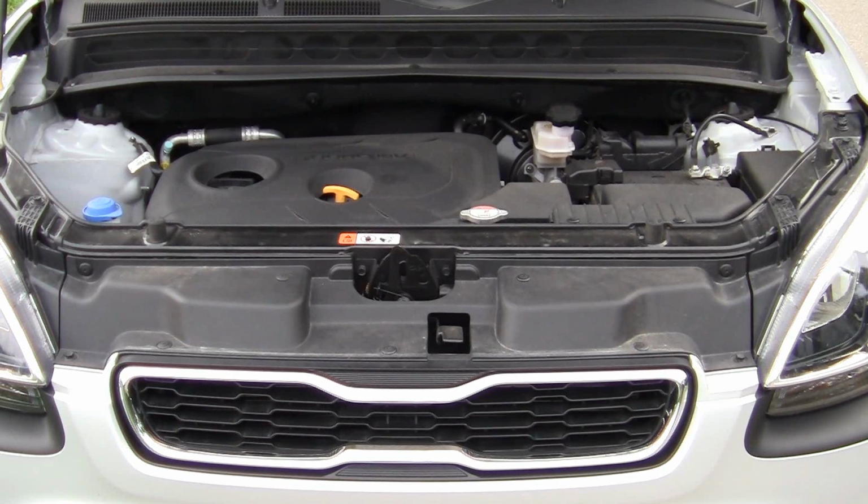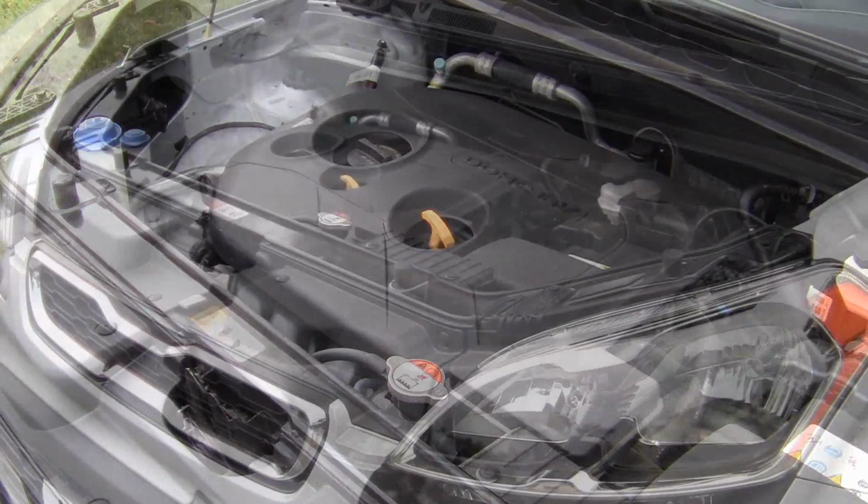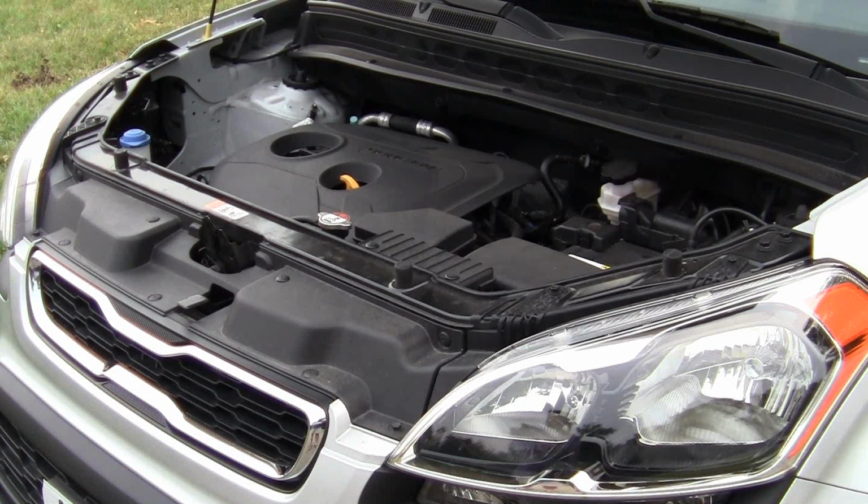My test car has the larger 2-liter 4-cylinder engine, which makes 164 horsepower and 148 pound-feet of torque. That'll get you to 60 in just over 7 seconds. For the 2-liter, fuel economy is rated at 26 miles per gallon in the city and 34 on the highway, with 29 overall. If you go for the 1.6-liter, it'll be better by 1 mile per gallon in each category. The entry-level 1.6-liter makes 138 horsepower and 137 pound-feet of torque. You can expect a 0 to 60 time of around 9 seconds.